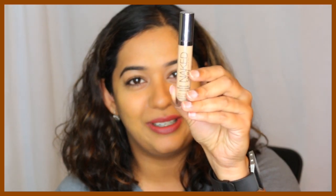For under eye concealing, I've been loving the Urban Decay Naked Skin Weightless Complete Coverage Concealer. This is what it looks like, and I'm in the shade Medium Dark Warm. This is just a good pigmented concealer, I would say, that blends out easily and is not too drying under the eyes, so that's why I like this. It still creases under my eyes, but I guess that's one of the things with oily skin. I still haven't found a concealer that doesn't crease.